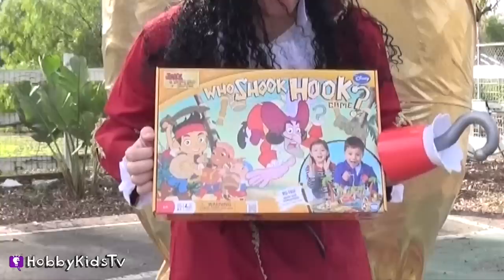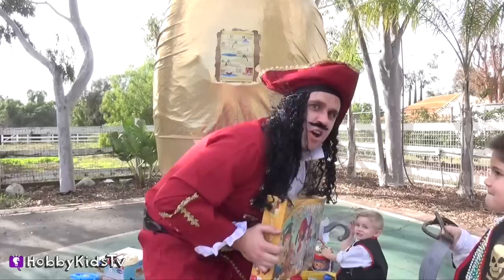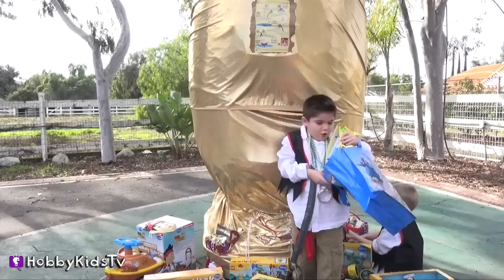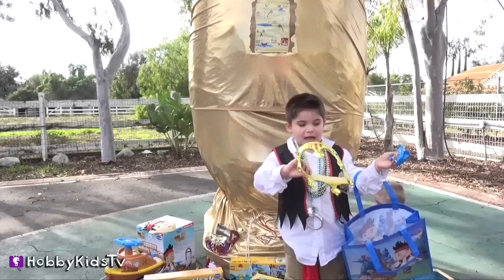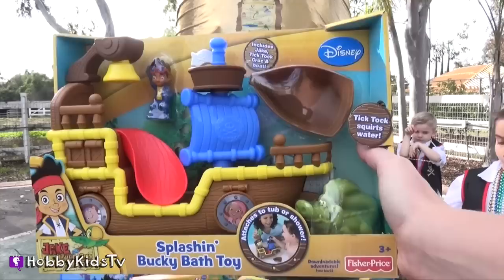Shook Hook game! Arr, you gotta stop rocking me! Who shook me? Was it you? It was you, I know it! I'm coming for your treasure! It's a Chips Ahoy, matey! Those are my chocolate chip cookies! Give them to me! It's the Splashin' Bucky Bath Toy! Tick Tock Croc! Let's play with that one!